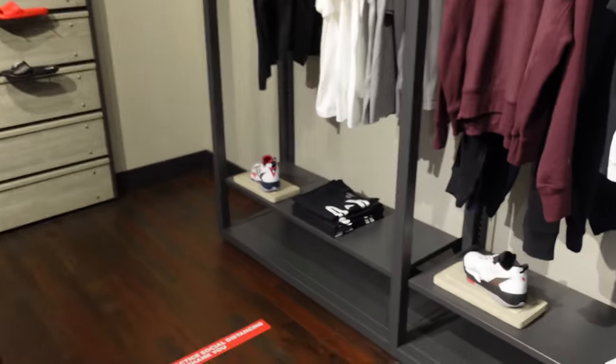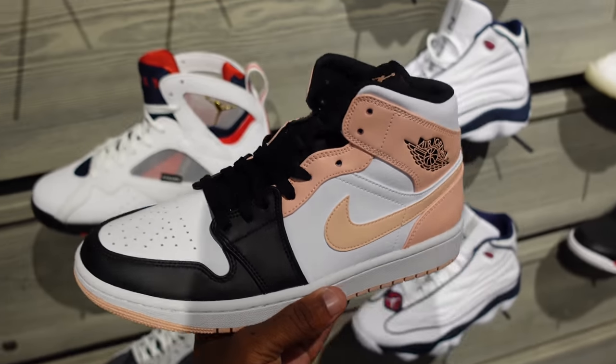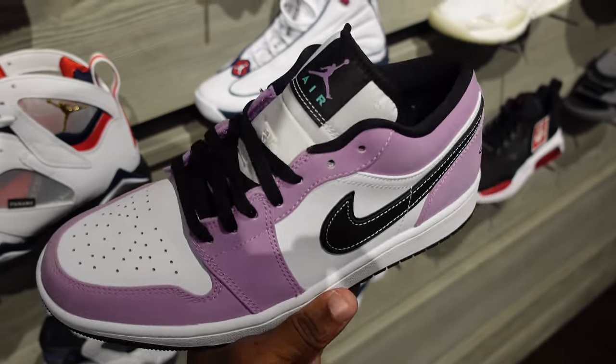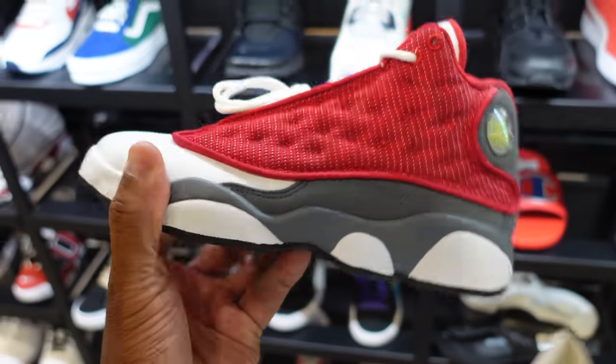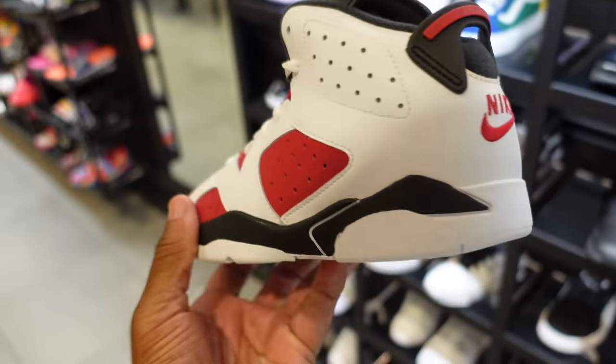But that's not all, y'all. We just saw this in Shoe Palace, the pink Jordan 1 mids. They're sitting here. And we also saw these in Champs, this lavender or purple colorway. And then the rest of Team Jordans right here. What's even crazy, they still got these joints right here too: the Flint 13s, the reverse Flints, and the Carmine 6s. No Nike Air on the back.